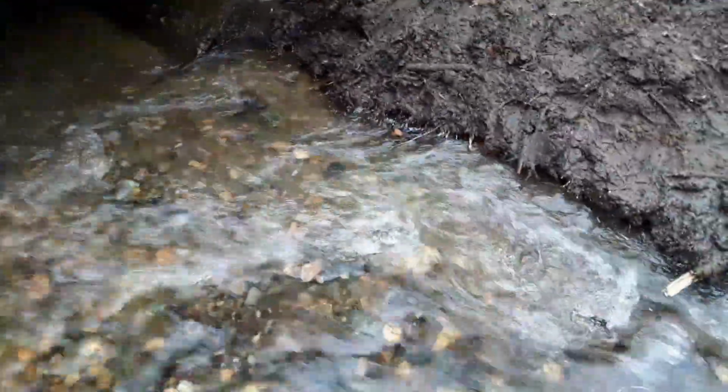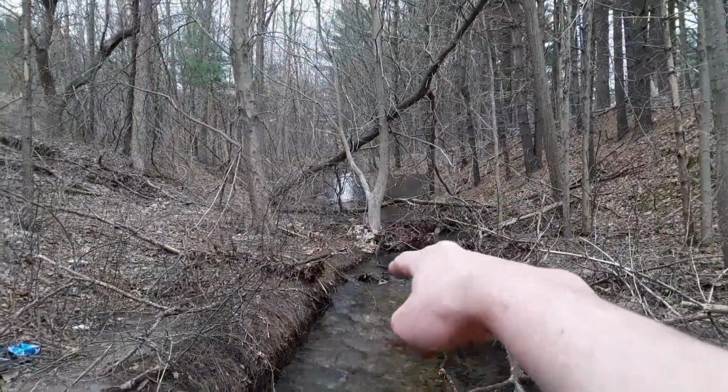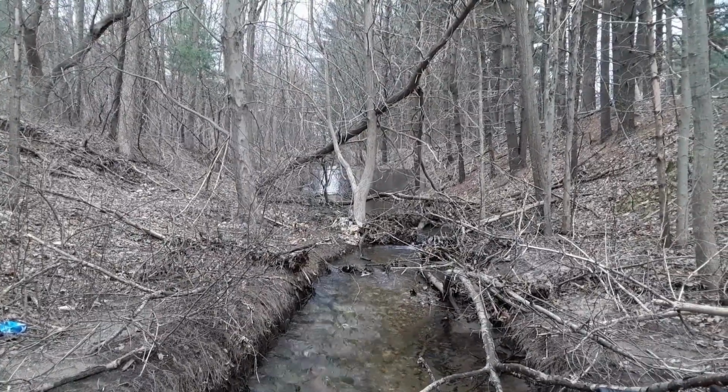But now what's happening, because the current is so strong, you can actually see rocks rolling and tumbling. So this is going to continue to dig itself out even further after I leave. And what this actually is beneath me, this is actually meant to handle water. You see the waterfall up there? There's concrete underneath this. It's been neglected for so many years that it's turned into a forest.